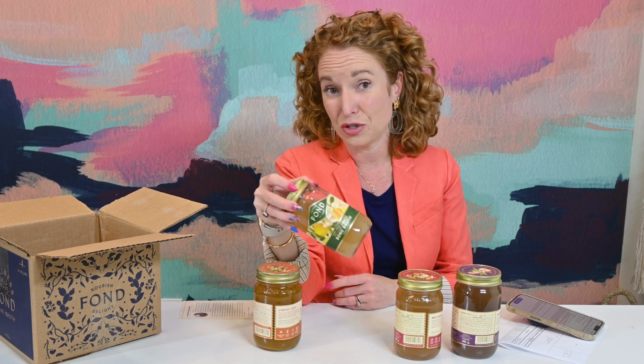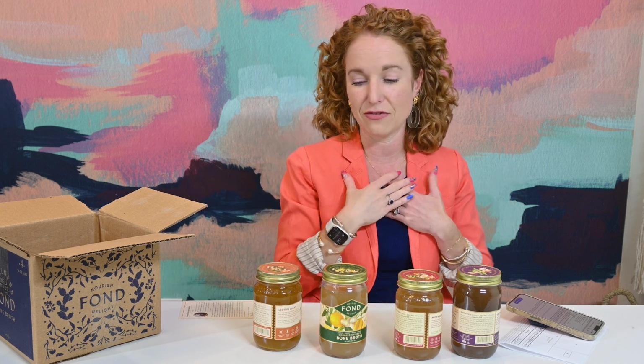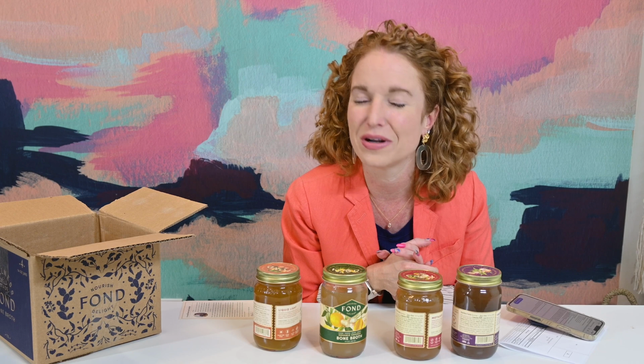I get these in my local HEB as well, so you can check on their website to see what local stores have it. But once you try them, you're going to have a hard time going back to the other stuff. And think about the sodiums. I'm rambling, but if I fall in love with a product, I have the ability to ramble for an excessive amount of time. Think about the sodium levels in those other broths. Take a peek at their broths. I'm telling you, it's worth every single penny.